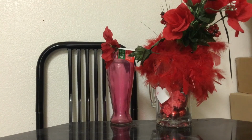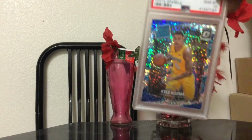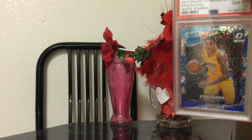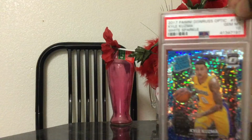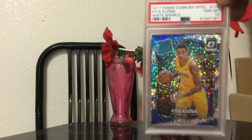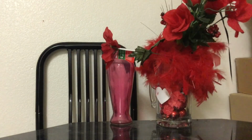Next card is another card I got of my PC player. It is a Kyle Kuzma Optic White Sparkle. So this one here is really top of the line. You can't get any higher than this one unless you get a 1 of 1. These are rumored to be numbered out of 10 or 20. I know the golds are numbered out of 10, so I think this one is numbered out of 20, but it's pretty hard to get. I think you had to go on the site and order it directly from Panini, so that's why these are pretty rare. But there you go, my Kyle Kuzma White Sparkle. It's got a PSA 10.